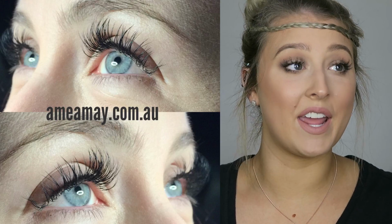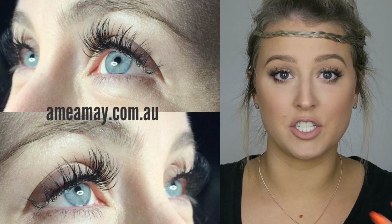So the truth is, eyelash extensions can definitely destroy your lashes, but that's only if they're not done properly and they're not looked after properly. They can actually be an amazing asset to you and to save you time getting ready in the morning and to make you feel more confident just day to day.